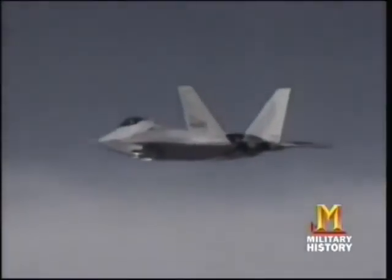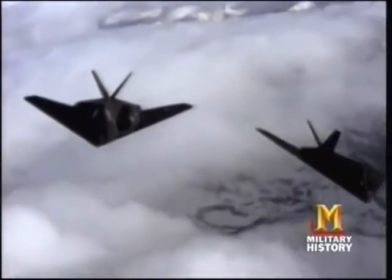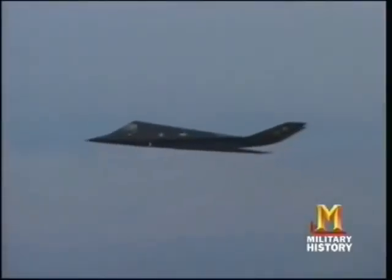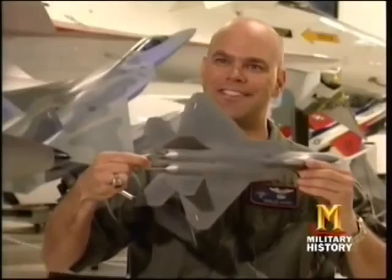The F-A-22 is also stealthier than any other jet fighter, including the F-117 stealth fighter, which represents an older generation of stealth technology. That's not very stealthy, right?